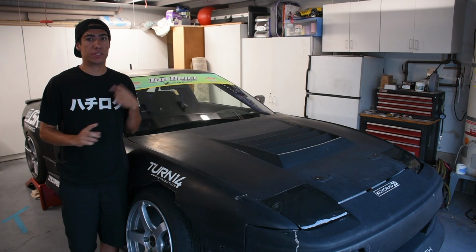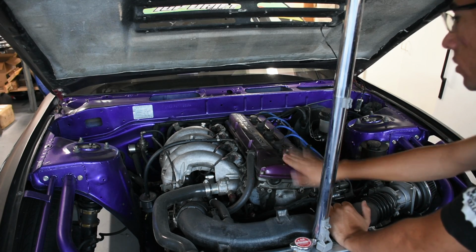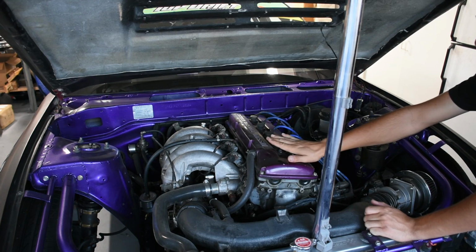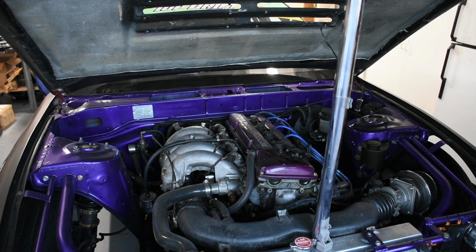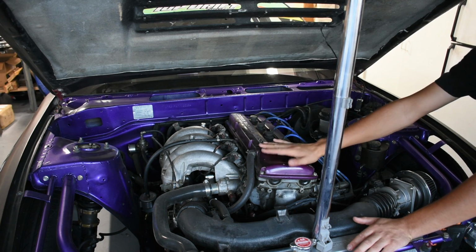I think one of the first factors is the fact that it has a stock engine in it. So this car is powered by the stock K24 engine in here. It's a 4-cylinder engine that's maybe putting 140 horsepower down to the wheels. So it doesn't have a turbo, big injectors, anything like that. It's just a very low power, simple engine.